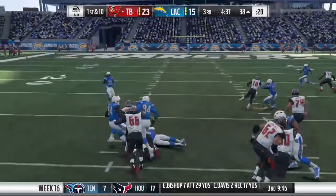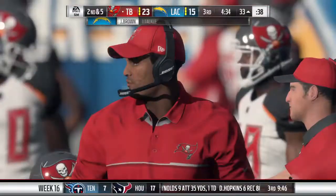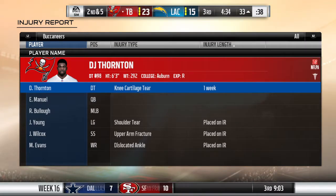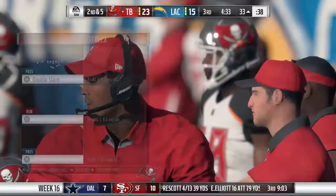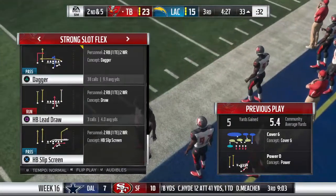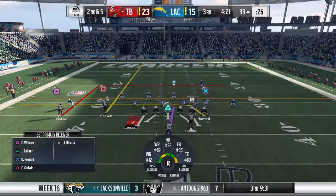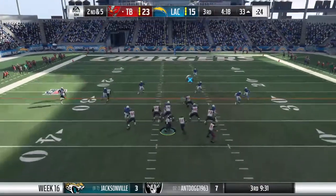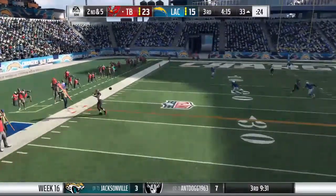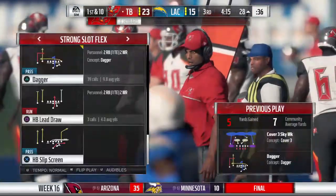Now a first down carry here from McCoy. And able to push his way forward here for a good little gain. 5 yards on the carry. Good pickup on first down. Second down following the run. Now Winston. And he is out of bounds inside the 30. 5 yards is the pickup there as that extends this drive.